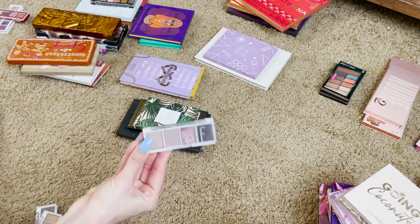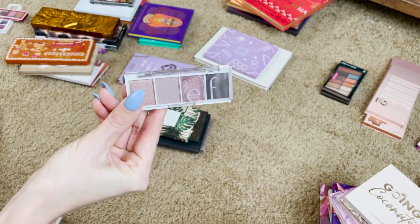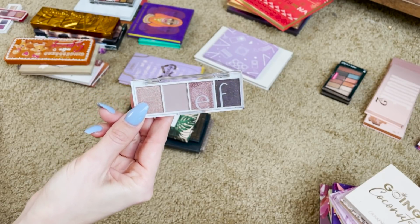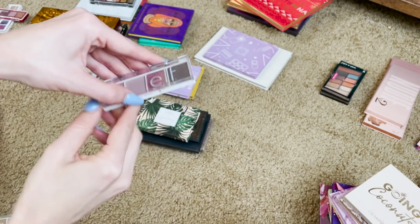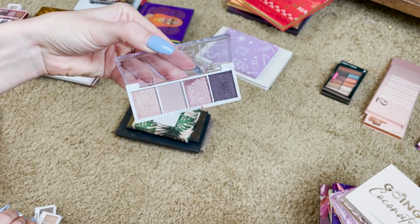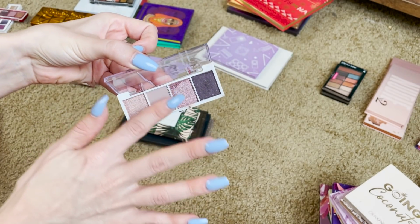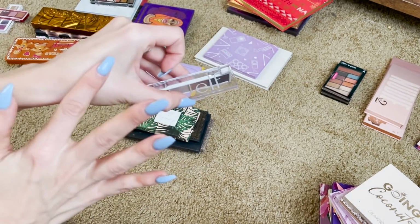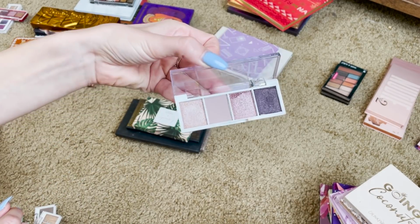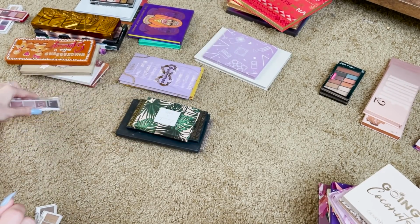So this one is the Rosewater Quad. I didn't really like this one. I don't feel like the quality was as good as the other ones, so it's more of like a mauve color story, which I typically do like, but I just thought the quality wasn't like the best, especially of the mattes. Like this one is a little chalky. It's not really pigmented, can barely see it. And I've got a light skin tone, so I'm gonna get rid of Rosewater.